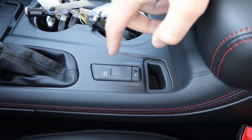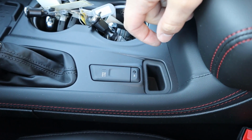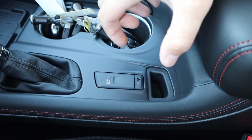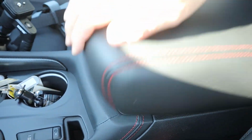So if you're towing something and you're going up a really steep grade, or just going up a steep grade in general, or reversing in your driveway, this is the biggest benefit: if you have to reverse a trailer up a hill, it helps out a lot to have a low range. But anyways, yeah, nice area.